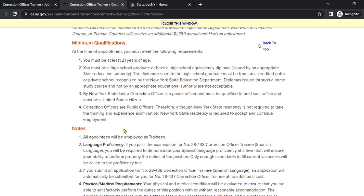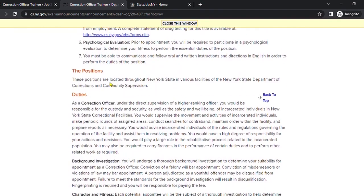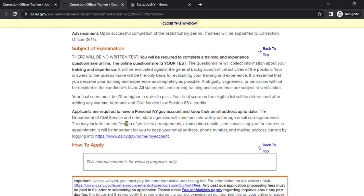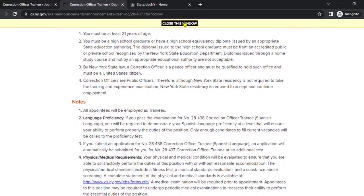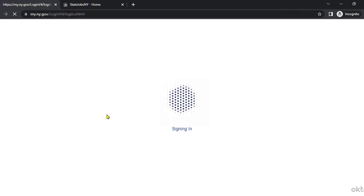Then there are the minimum qualifications. You can look through them and see if you qualify, and I'll tell you about the positions, what the duties are, and how to apply. Let's say you want to apply for this. You'll basically click here, apply for this exam. Now, to apply for this exam, you have to sign up for what they call a New York State government ID account.